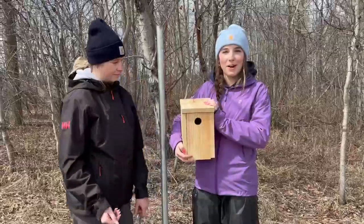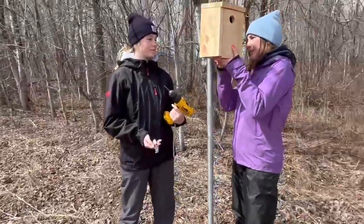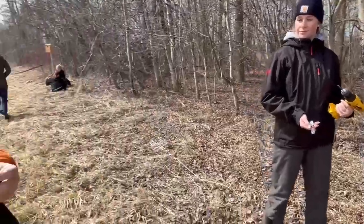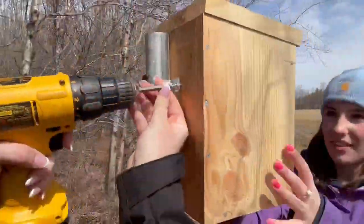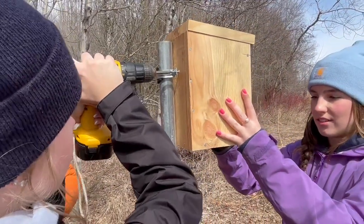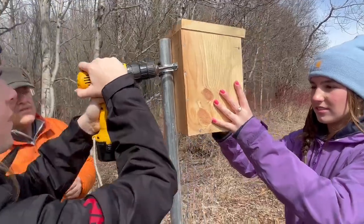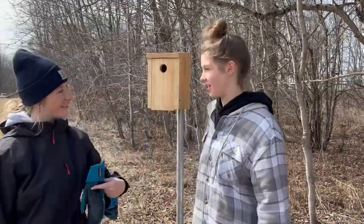It's now time for the box on our 6 feet tall pole. Our box is now done and the birds can inhabit it.